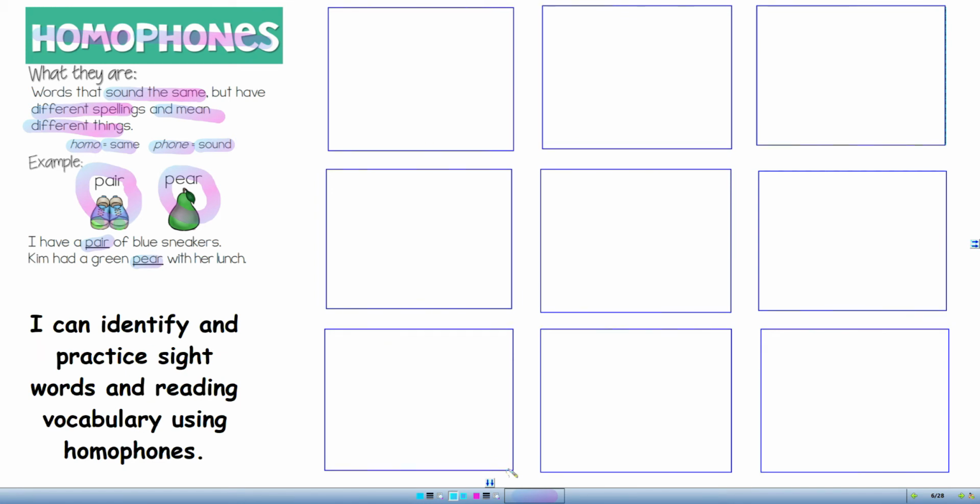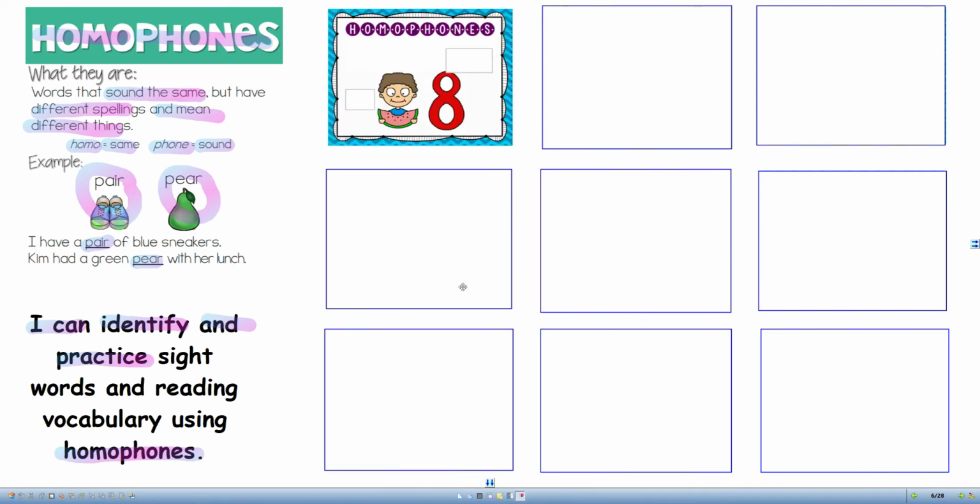Let's look at our I can statement. It says, I can identify and practice sight words and reading vocabulary using homophones. All right, so that's what we're going to do today. Let's start by looking in this top corner. I have two pictures for you.